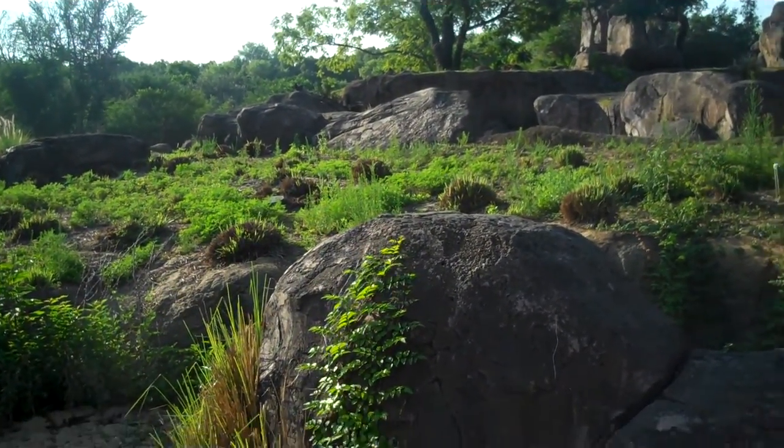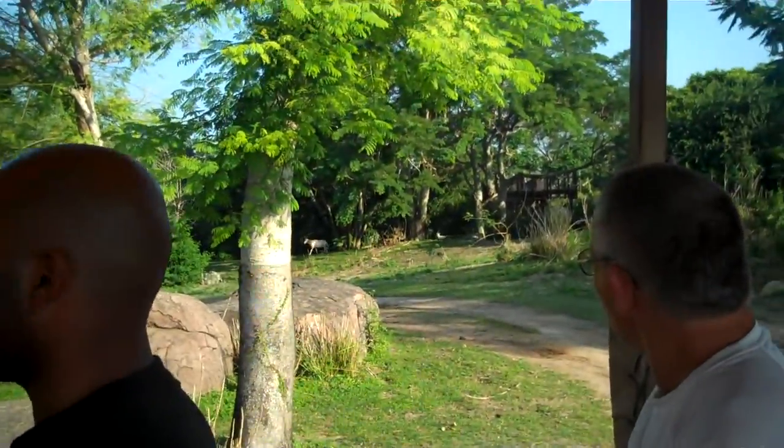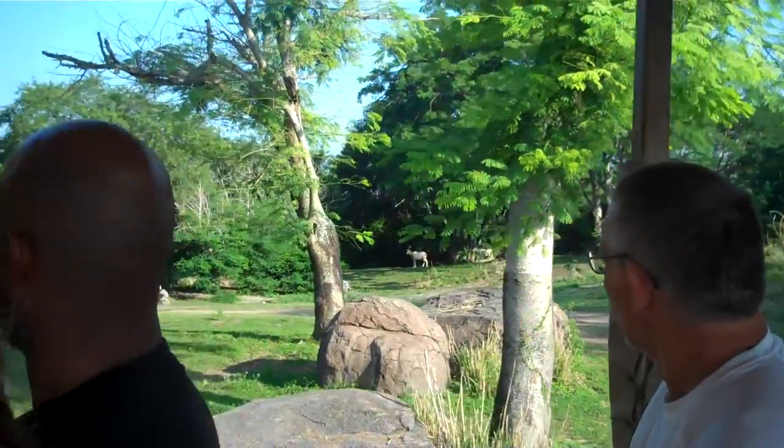There's a couple of scimitar horned oryx running up over here on the right. A rare desert antelope, almost extinct. Another white rhino on the hill.